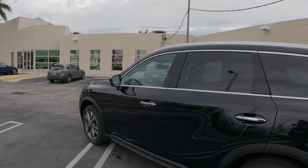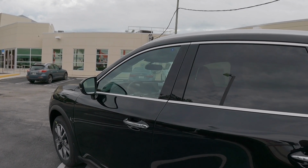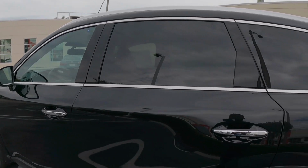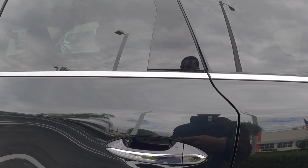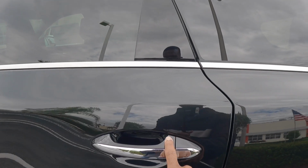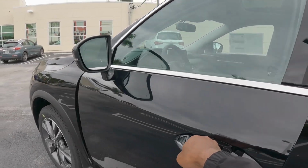Once you guys do that, the vehicle will start right up. So you can do it inside your house, or you can do it through the Infiniti app if Infiniti does have remote start on the app. You can also lock the vehicle via the door handle in the back. So if your kids wanted to lock the car, they can press the button here. And to open the door, just rest your hand behind the door handle.